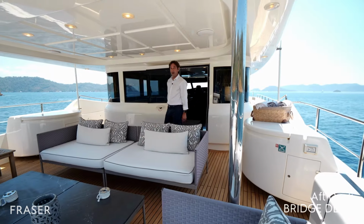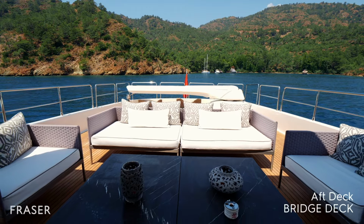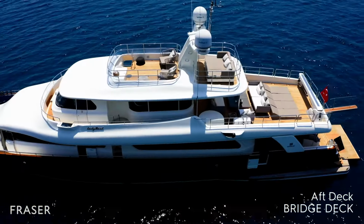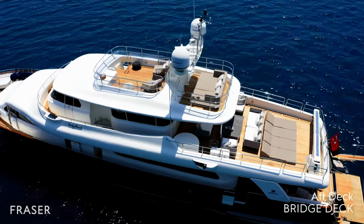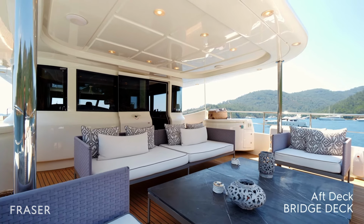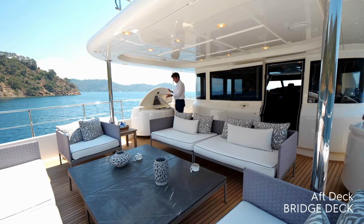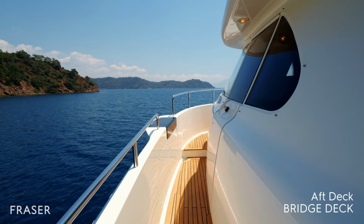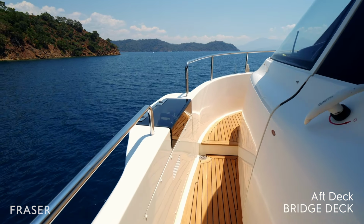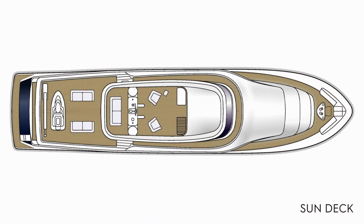We are now on the aft deck from the bridge deck level. It is a beautiful room, large, with a sun pad area, large sofa arrangement, perfect for having a drink or simply sitting with friends. It is also equipped with a barbecue. Like a much larger ship, Lady Sol has two passageways that lead to the bridge with two wing stations, ideal to allow easy maneuvering.